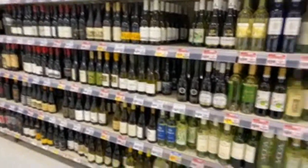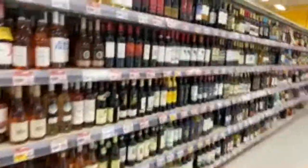Can you go to the more section? This store doesn't have more. This store just has groceries, baby items and stuff.